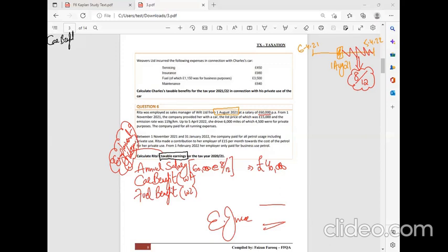First of all, car benefit. Can you tell me how to calculate car benefit in this question? What is the list price? £15,000. What will be the rate? We calculated, up to 55 grams, 27. Very good. Let me write it down. You calculated right, 27%. So this answer is 12, rounded down. Always round down.